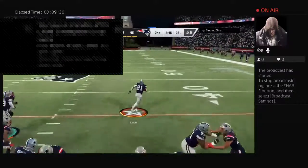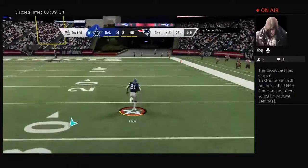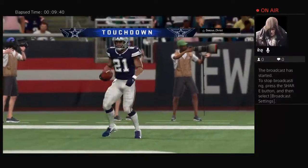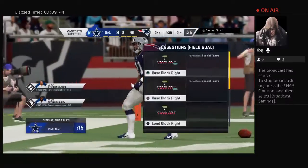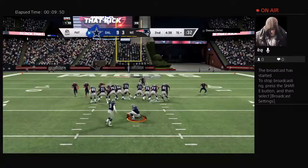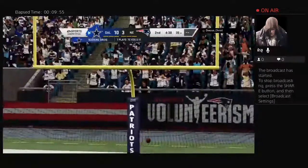And when you go to the sideline, Ezekiel Elliott going to take it the distance. Touchdown, Cowboys. Ezekiel Elliott, 75 yards. And the Cowboys have taken the lead. Not a whole lot to recap on that drive. Just one play, 75 yards to the house.